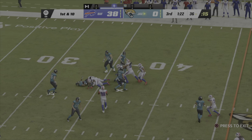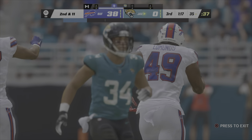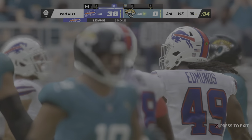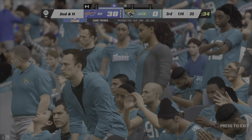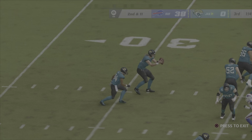White running to the left. And that play is blown up, losing yardage back at the 35. He'll lose a yard there, and it's 2nd and 11. Well, we saw a lot of negative plays that resulted in plenty of lost yardage in the 1st half. And that trend is continuing here.